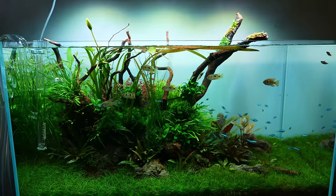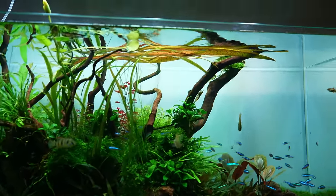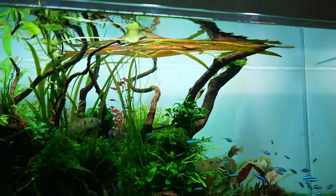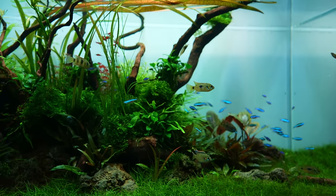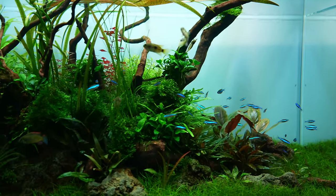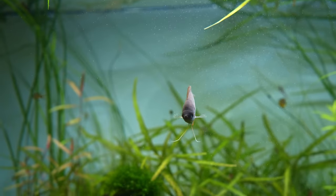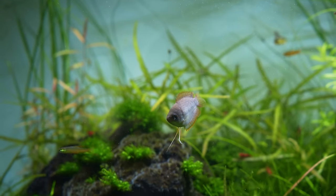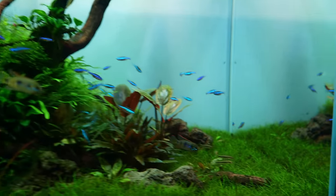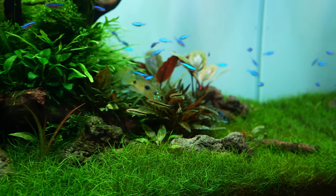Fish have actually all stayed the same. The only thing I've done is I've removed the female honey gourami. So currently we only have the male in here. I just don't see him at the moment. I've removed the female because I think they were fighting. The female was a little bit roughed up, so I've removed her and moved her to a different tank. And then I've added 4 Siamese algae eaters, just to help with the BBA a little bit.